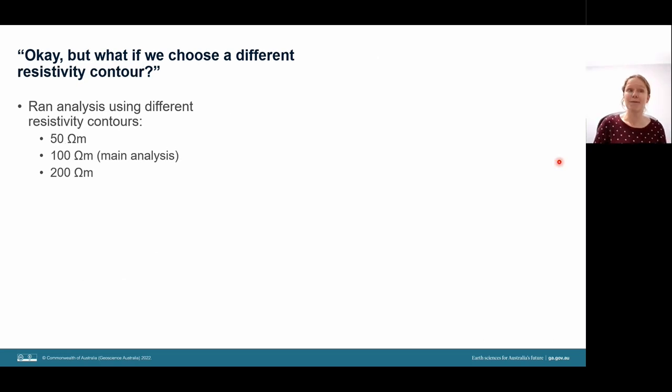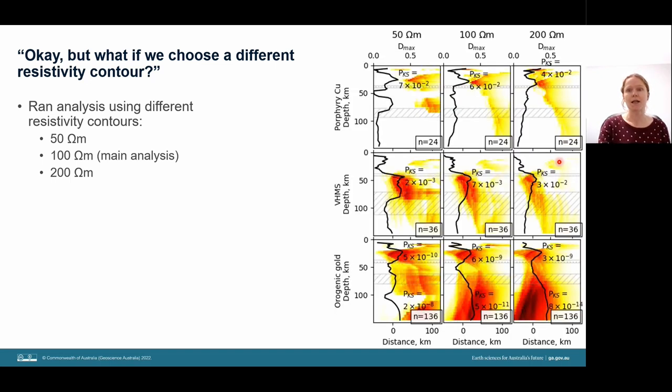The second question that I get asked is, what if we choose a different resistivity contour? We use the 100 ohm meter, what if we use a different one? So I ran it using some different resistivity contours. And again, we can see pretty similar results between the different contours, so it doesn't seem to make that much difference.